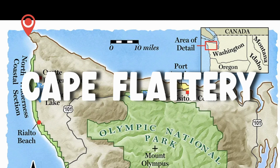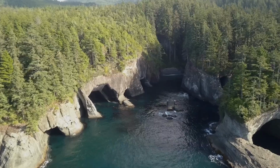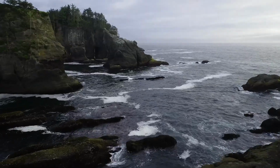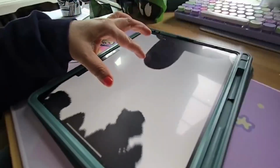Starting at the edge, we'll find Cape Flattery, the westernmost point in the continental U.S., where dramatic cliffs meet endless ocean. It's a pretty easy trek from what I'm told, and one of the most popular points in the area. This one is on my bucket list of places to see in the summer.